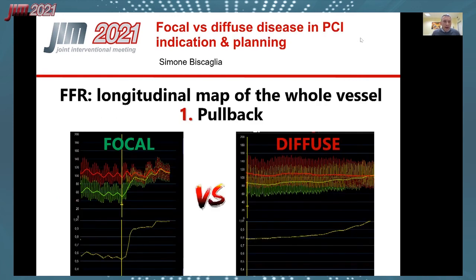So how can we manage to understand if we are facing focal or diffuse disease with FFR? Actually, we have to use the pullback as Emanuele showed just a couple of minutes ago. So if you have a clear cut with a big drop, as you can see in the left panel, obviously you're in front of a focal disease. If you have not clearly one drop, but just a regular curve with the same angulation during the pullback, you're in front of diffuse disease. And this, I think, is the first very important message about FFR pullback.